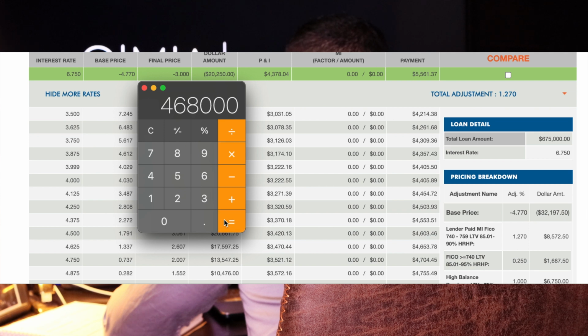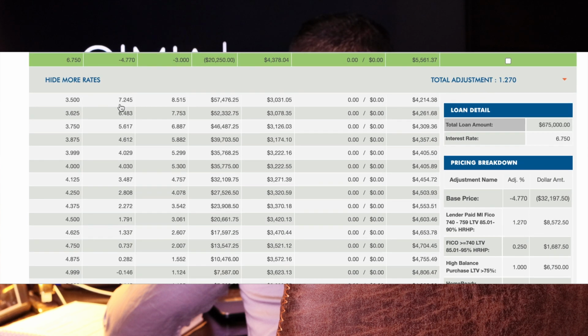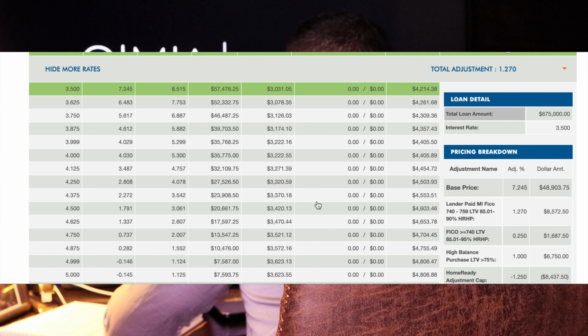Yes, it's worth it. Is that right? 1,300 times 360. Is that $468,000? Yes, it is worth the price. Buy it. Pay the $57,000, save up, pay the $57,000 and get that rate, 3.5%. That's what I would do if I had the money.